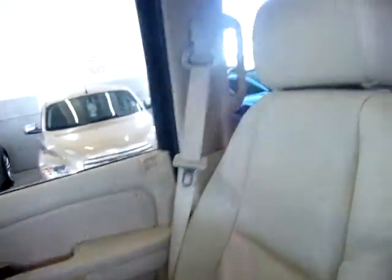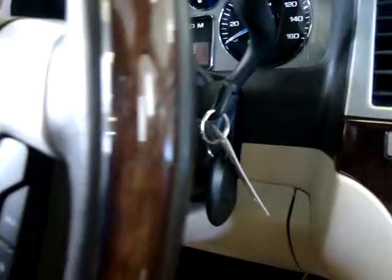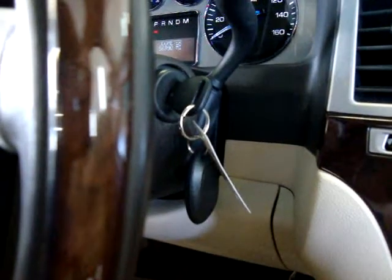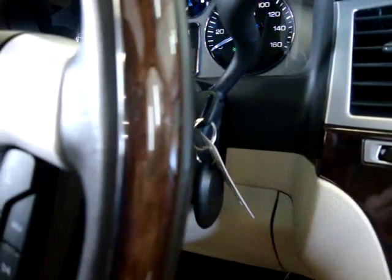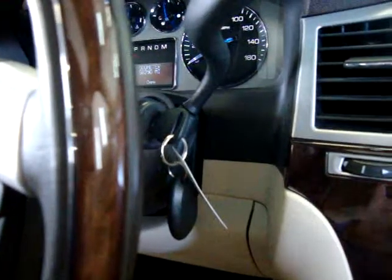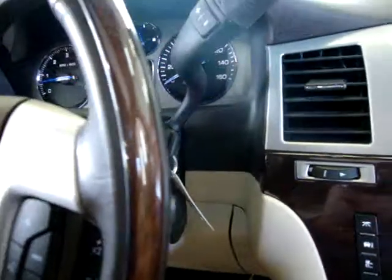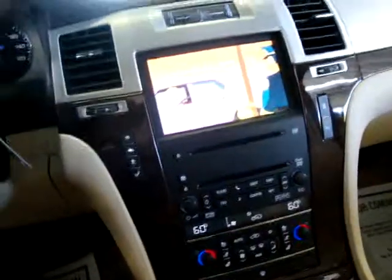Another cool thing about the OnStar system is if you happen to lock your keys inside your car, the OnStar center has a number that they give you. You call that number, give them your information, your credentials, password, whatever they use, and they send an immediate signal to your car to get it open. That saves you money in having to call a locksmith and pay for the locksmith and wait for the locksmith. That's something that takes a matter of minutes. Okay, wood trimming all around.